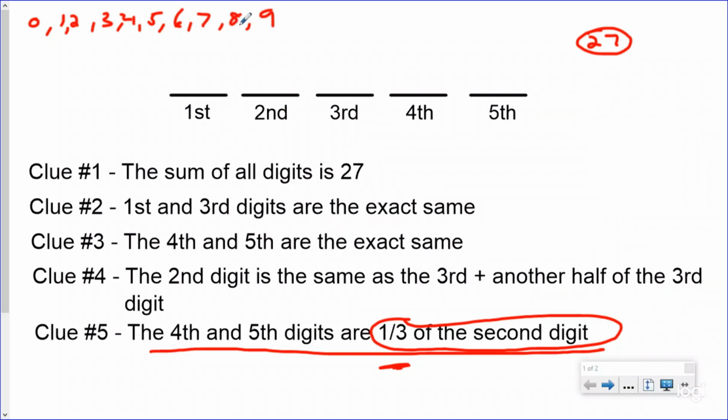8 is 1/3 of 24. 7 is 1/3 of 21. 6 is 1/3 of 18. 5 is 1/3 of 15. 4 is 1/3 of 12. 3 is 1/3 of 9. So we know that the fourth and fifth digits have to be 3, 2, or 1. If we just start there, plug in the numbers, and follow the rules for the rest, only one of these is going to work to make the sum 27.